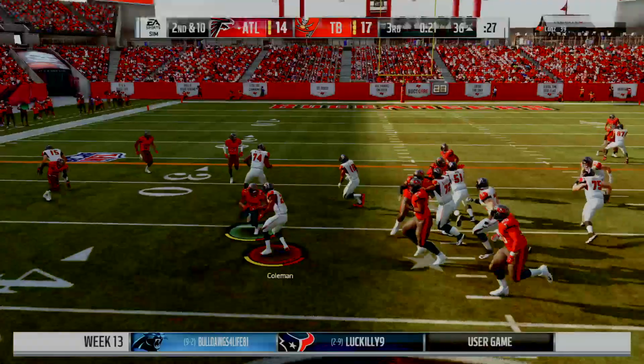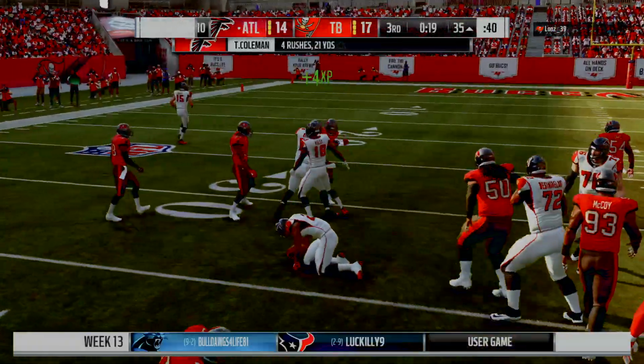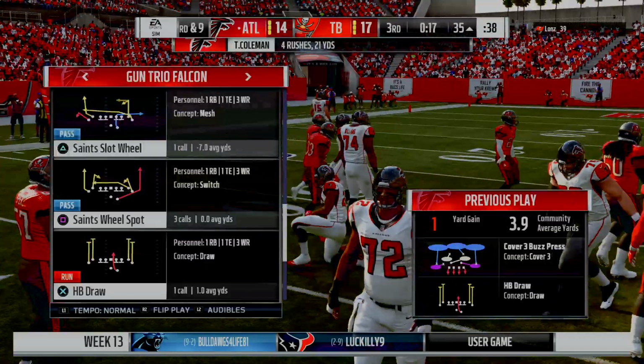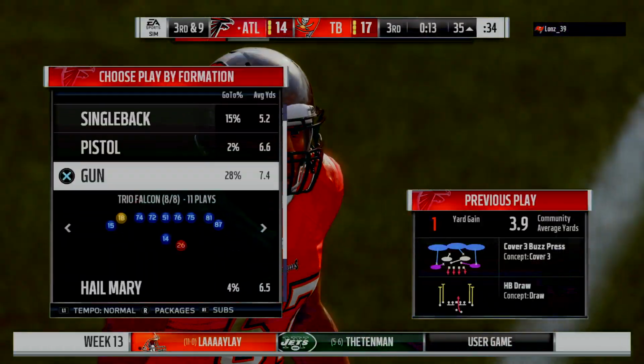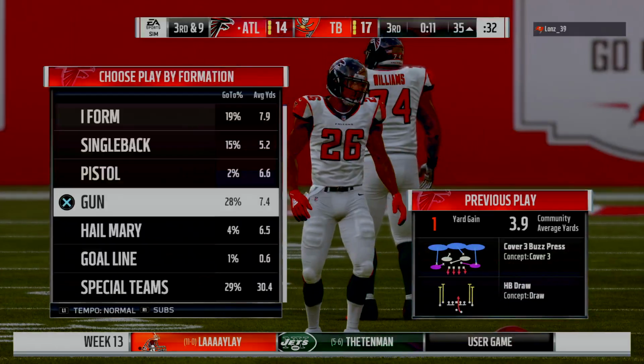They'll run it now out of the gun. Nothing doing. Barely able to muster a yard to hit the 35. I have to think a major focus of the halftime meetings had to be figuring out how to create space for the running game to get operating.